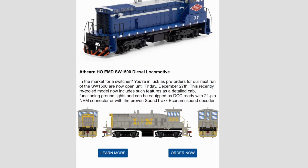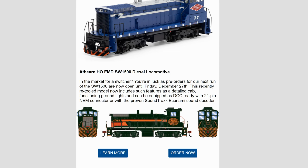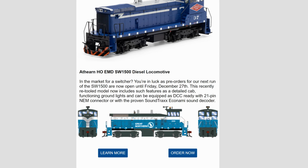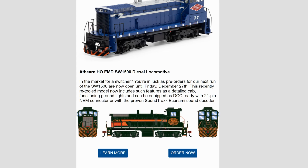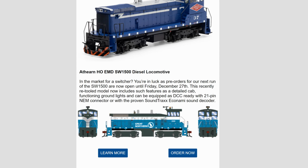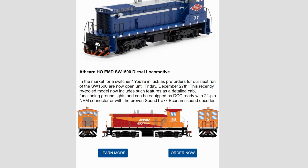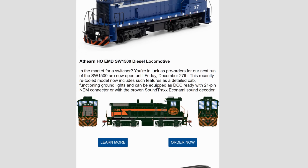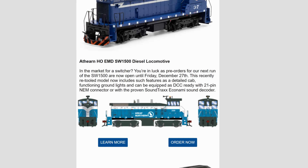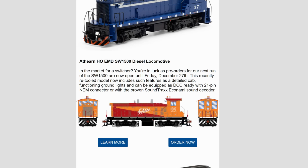Got the SW1500 switcher. Some pretty neat schemes here, as we talked about last week. I love that Great Northern one that was just flashing by in the Big Sky Blue. This is in the standard Athearn line, the old ready to roll, so it'll come DCC ready or with economy sound. Nothing wrong with that, just limited functions. Might pick one up and could pair it up even with the Milwaukee Road MP15 I just did a review on as well. So could be a little my railroad type of lash up.